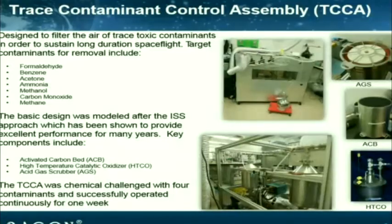The trace contaminant control system, this is what takes out things like formaldehyde and benzene and all of these siloxanes and the like, is really patterned after work that was done at Marshall. In this case, we're just standing on the shoulders of the giants that really worked these systems, and what's been working on station very effectively.